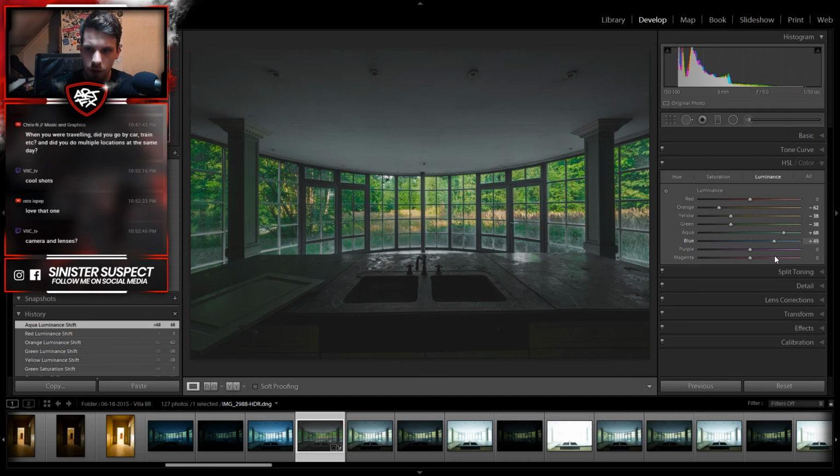I'm gonna increase the blues a bit, because that actually brings some more light in the ceiling, which is nice. Purple, it's not doing much. Magenta is not doing much. Cool. I'm not sure about the green. I'm not sure about the color of the green. I might want to change that, but I'm gonna leave it for now.